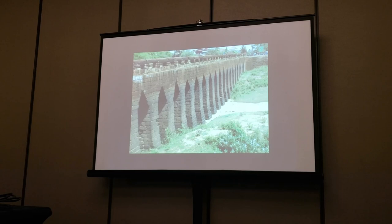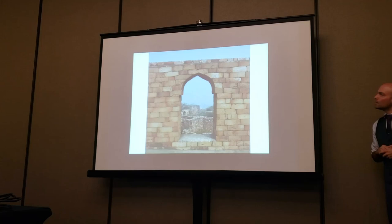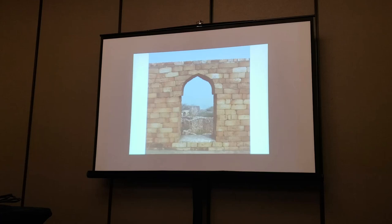And then one of the good examples of the corbelling technique, with the stones being cut out to form an archway of some kind. This arch is from the 1200s. Where is this one? This one is in India, the tomb of Nazir Uddin Mahmud. Sorry, I brutalized that.